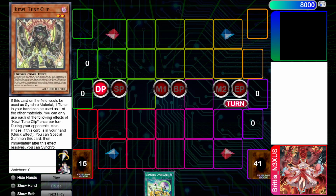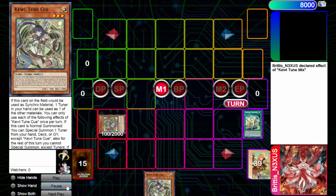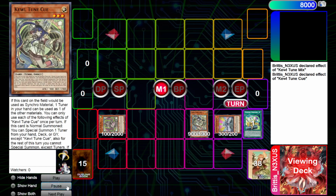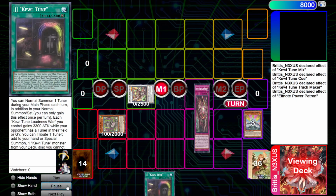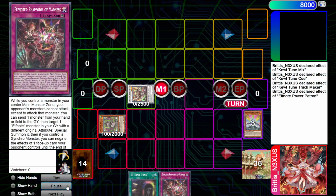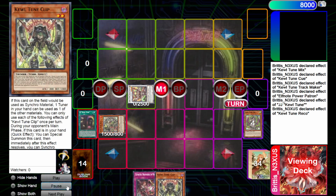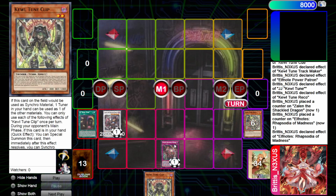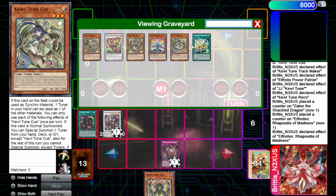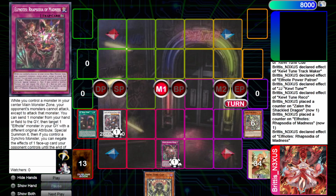So what can we do with just Synchro Overtake? Overtake for Remix, summon Mix, Mix for Q. This does not branch us into our branded cards, but look at this line. So with just Synchro Overtake and nothing else, we get to Zalen and Elfnote Trap.